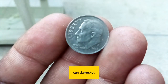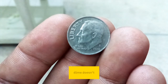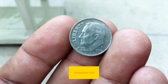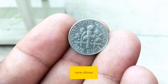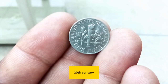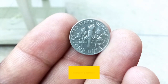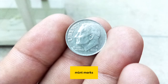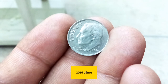While some coins can skyrocket in value due to rarity or demand, the 2016 dime doesn't fit that category. Most collectors and investors are more focused on older or rarer dimes, such as those from the early 20th century or the ones with major errors. But that doesn't mean you should overlook it. Dimes from specific years, mint marks, and conditions all play a role in coin collecting, and the 2016 dime is no exception.